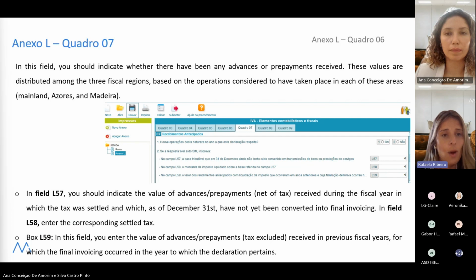And in tab Quadro 07, you should indicate if there have been any advance or prepayments received. If your answer is yes, fields L57, 58, and 59 must be filled with the value of prepayment received and according to the instruction indicated for each of the boxes.